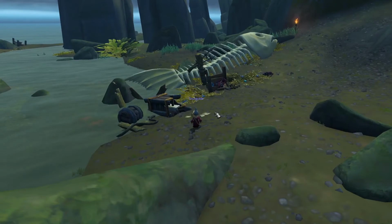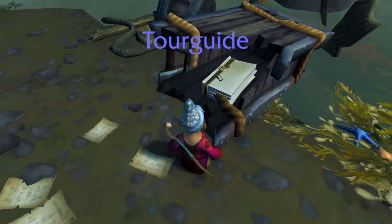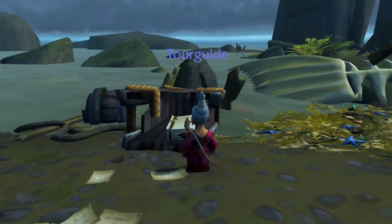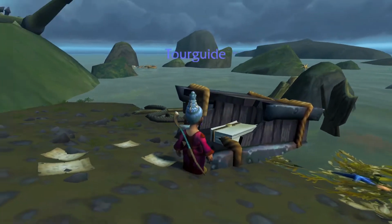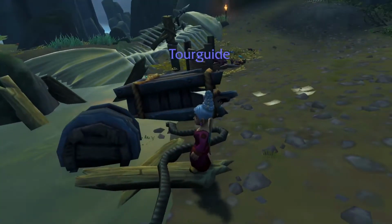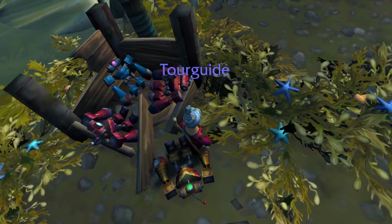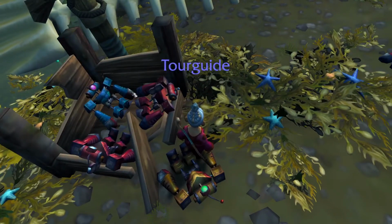Hopping out of the ocean for a bit, I decided to have a closer look on the beach and see if there were any clues. The first thing I noticed was some paperwork and a large bound document. Next to that, and this is really interesting, was a broken crate, and it was full of clockwork rocket bots. Why would a Forsaken ship have these on board? And where did they get them all from?